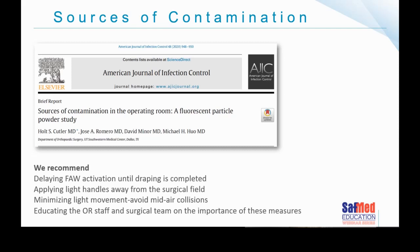And not all lights have the same length of arms, and those arms will influence how the lights perform and whether everything collides together.